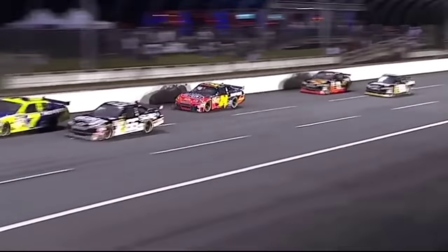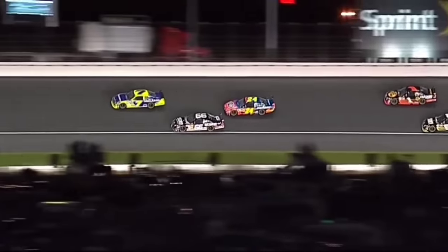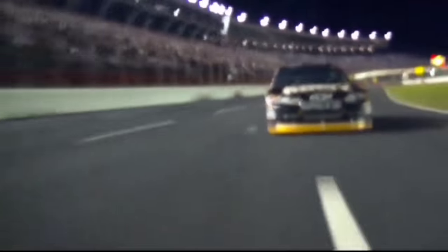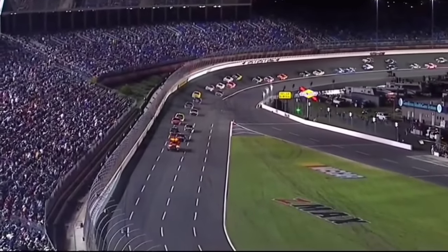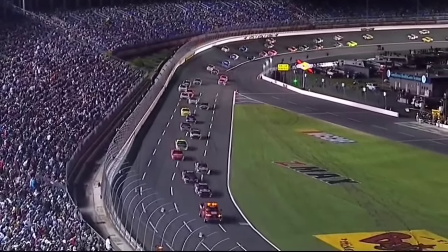In 10 years, common templates went from a scary idea to a reality. It looked like creativity was taken away for good. But an unlikely team was the first to strike back. One that was 36th in owner points found a loophole to get around the main point of the Car of Tomorrow, the idea that all cars would go around the track the same way. This car would go around the track sideways.